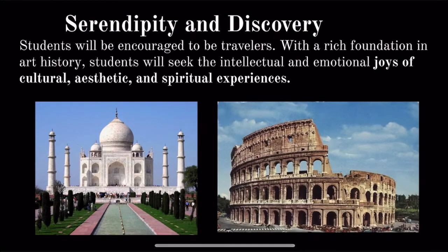The idea of students being encouraged to be travelers, right? The idea of serendipity and discovery. Students that have a rich foundation in art history, I think, really learn to seek out the emotional and intellectual joys from different aesthetic experiences. And I've been fortunate as a teacher that I've taken my students out of the country and have been with them when they visited, say, the Colosseum in Rome for the first time. And that is a neat experience. So I feel like even if I'm not taking them on trips, after this class, when they do travel, they will seek out some of these art history experiences.